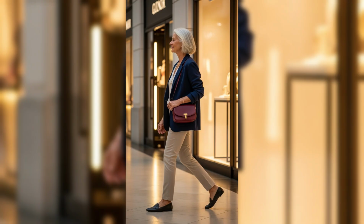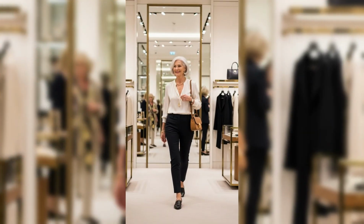Elegance is about context. Hiking pants belong on the trail, but in daily life, structured casual trousers signal polish while still offering ease. That small swap makes all the difference.